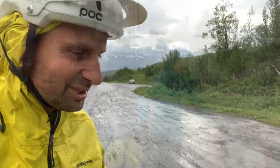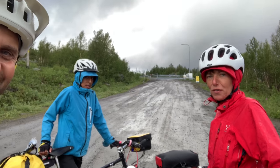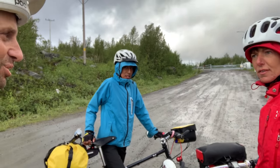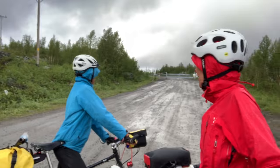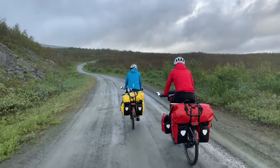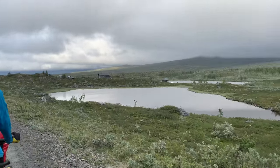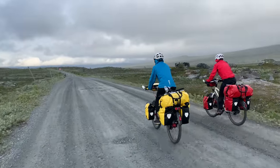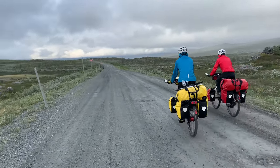You want to know the good news? The guy in the car says we're allowed to go through with the bikes. This is no problem. Even though the road is closed, with the police and camera, it doesn't matter. You can go on your bikes. He says it's a nice place to camp up by the lake. So okay, the show is back on. We should come to a lake where hopefully we can camp.